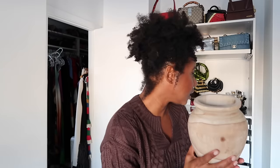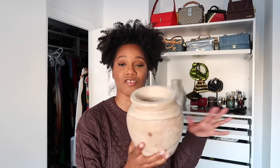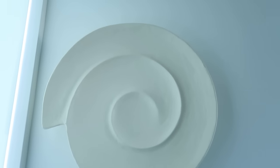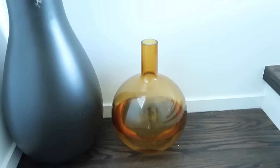In fact, this would look really good on my staircase, where I have my pampas grass in this huge flower pot from CB2. And then I have a little glass vase from CB2. This will look so good because I'll have glass, porcelain, and then wood. Let me show you guys what I'm talking about. So this little section here, right at the top of my stairs, with artwork from West Elm, Mara Hoffman collection, this huge vase is from CB2, and this glass yellow vase is from CB2.